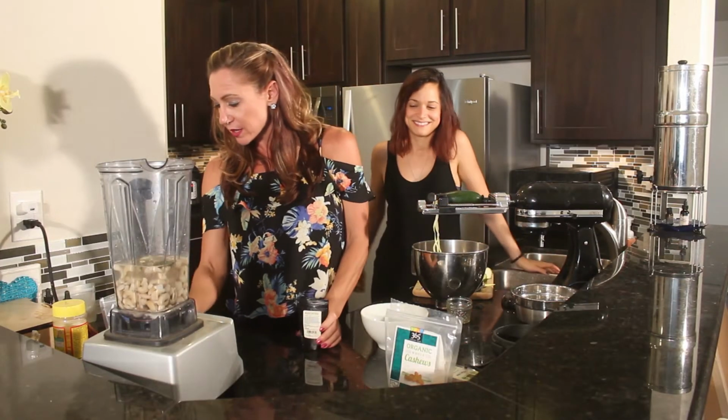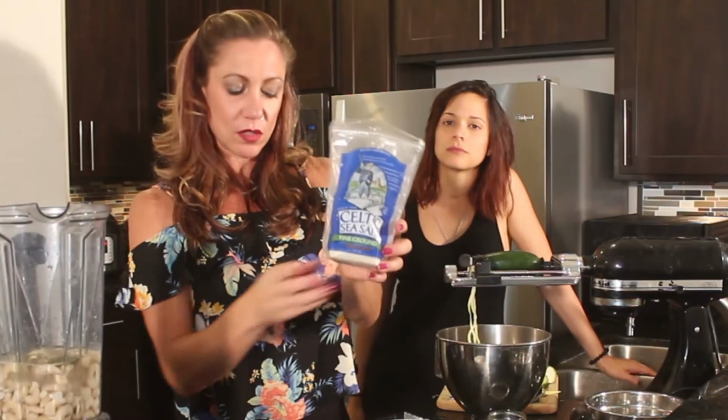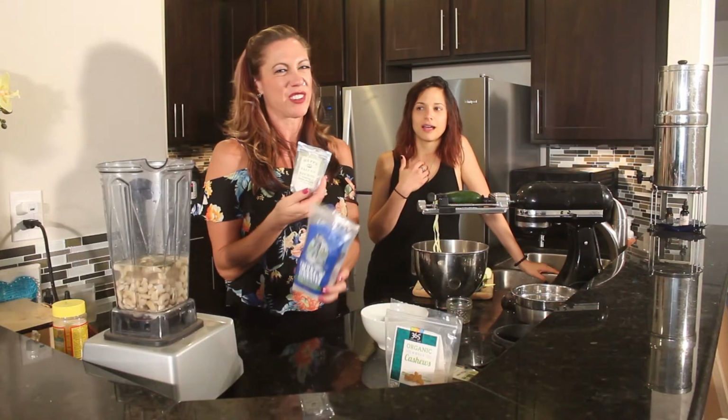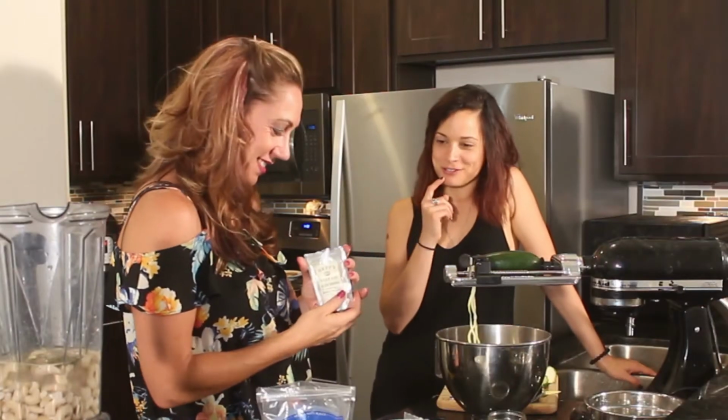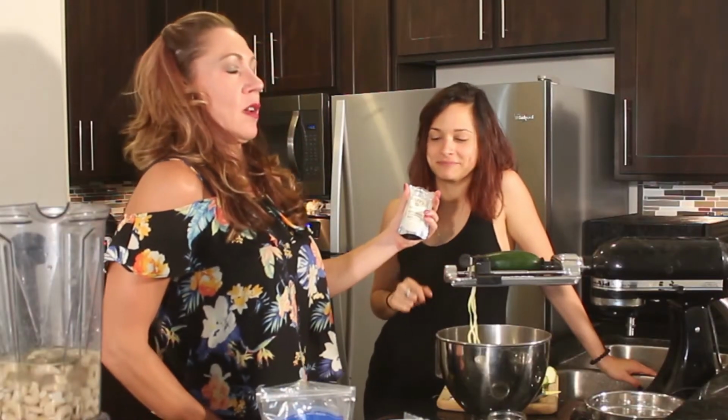Now, the next thing this is calling for is a teaspoon of sea salt. I love Celtic sea salt, but I also love black truffle. I'm not prejudiced. I like white truffle too. I've never had black truffle. Smell it! Oh, amazing. Love it.